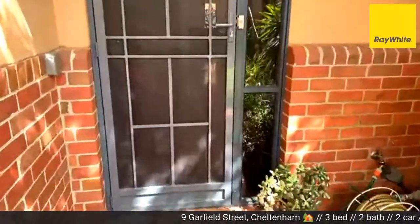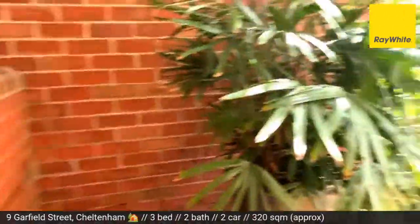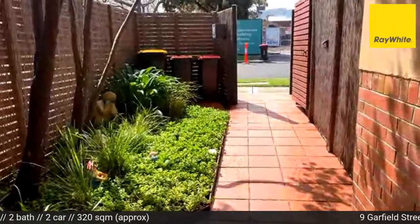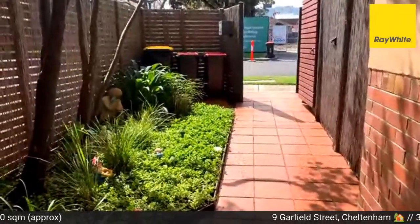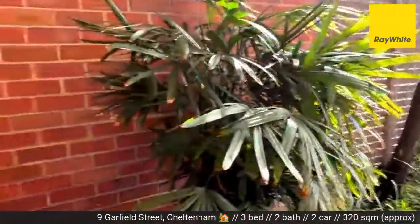Standing at the front door, and fortunately the sun's out, which is fantastic. I was hoping that the sun's out. It's very hard to run these streams when it's a very dark day. There we go. So we're at the front now. Fabulous. And we'll start making our way inside the property.